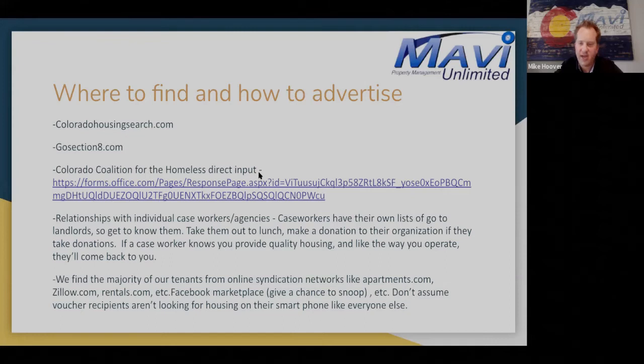We advertise on a variety of syndication sites: Zillow, rentals.com, Facebook Marketplace. There's a lot of different avenues, obviously online. Craigslist is where a lot of people still tend to go to advertise. So whatever advertising you're doing normally, continue to do that. Sometimes it helps to put Section 8 accepted or Section 8 desired as a tagline. But for the most part, use the syndication sites you've been using, whatever you've done to find tenants in the past. Stick with that program.